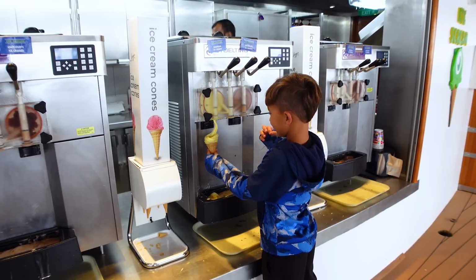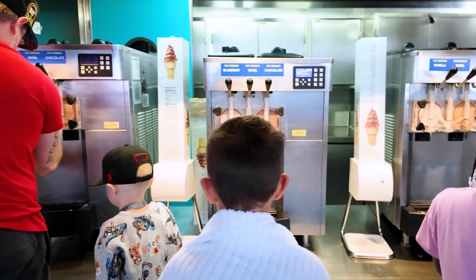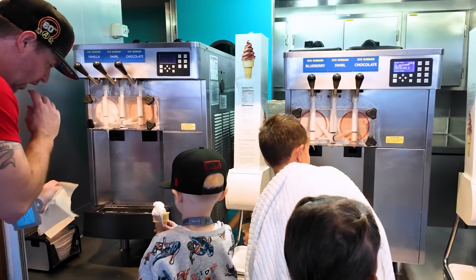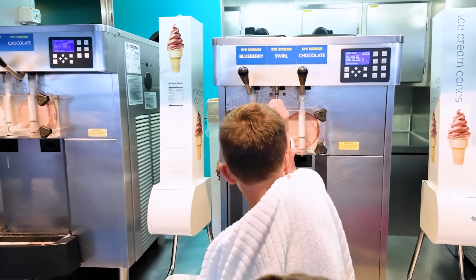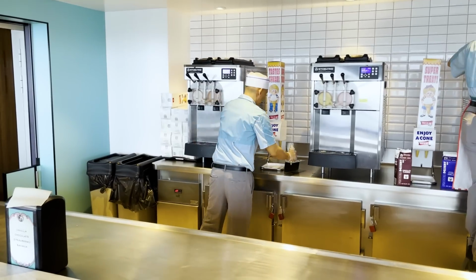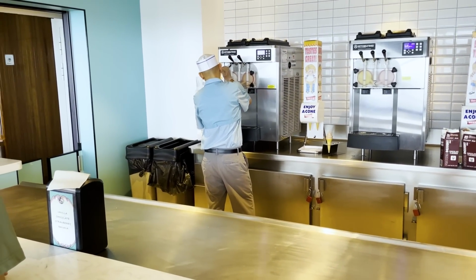You'll find these soft serve machines on the main deck area, usually near the quick service dining options. The standard rotation will always include vanilla and chocolate, but each day there's a new flavor available like banana, mint, strawberry, blueberry, and even mango. There's plenty of cones, and if you want to grab yourself a float or get a bowl from one of those quick service spots, you can do that too. However, on the Wish class ships, a cast member will hand you the cone rather than you doing it yourself.